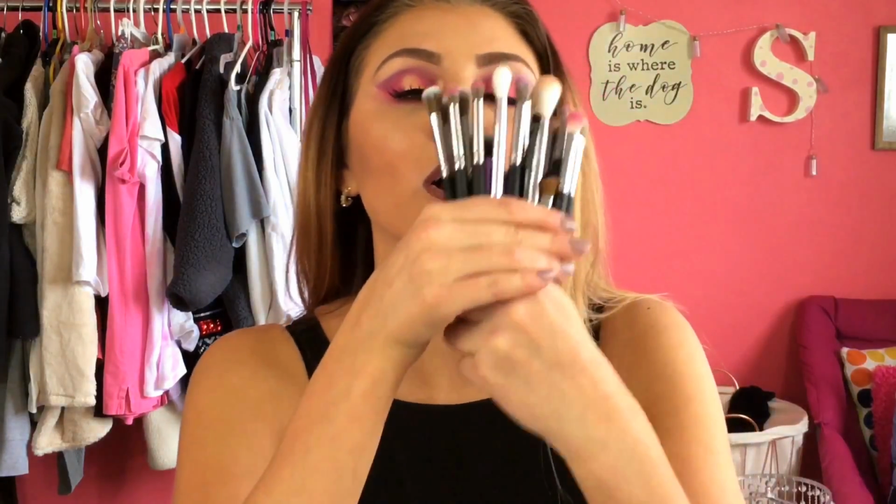So let's start out. Before I go on to anything, I got this lot of brushes off of Poshmark. If you guys don't know what Poshmark is, it's where you can buy stuff new or used. It's a really great app. Sorry, not a website. So I got this whole set of brushes. Now, yes, I've already used some because I needed to use some for this look. I got all of these for 20 bucks from a lady off Poshmark.